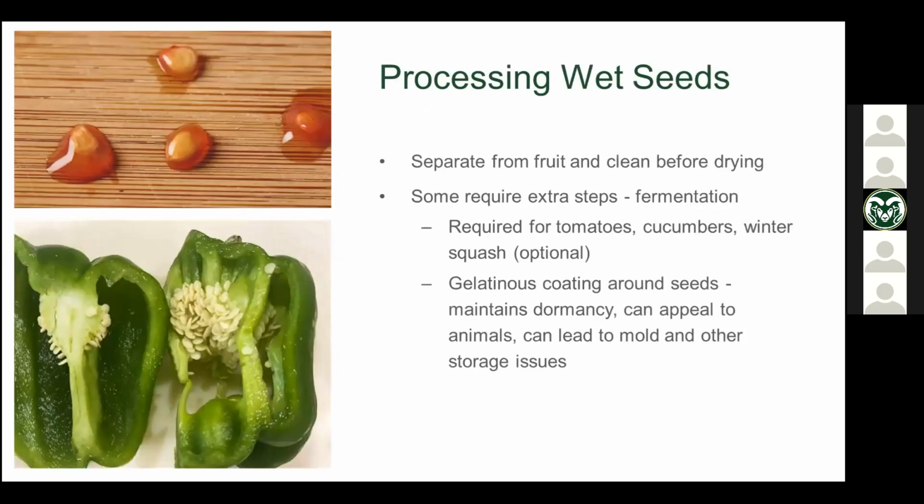So for processing wet seed, this is where it gets fun. Obviously you have to separate the seed from the fruit and you have to clean it before drying. So we're going to talk about harvesting and processing wet seeds, harvesting and processing dry seeds, and then they all kind of merge paths again. They need to be dried.